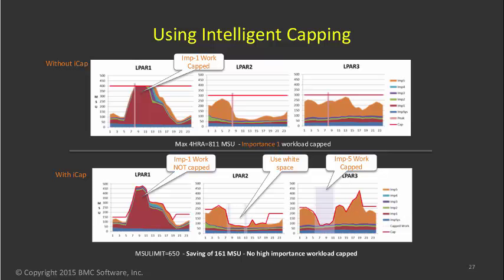What's happening here is you're basically saving about 160 MSUs from your peak in this scenario. And if you use an example, say your cost might be $350 per MSU, that's over $50K per month in savings. And very importantly, no capping of high importance workload is taking place. So the overall MSU usage is lowered by dynamically sharing the capacity across all LPARs and groups.